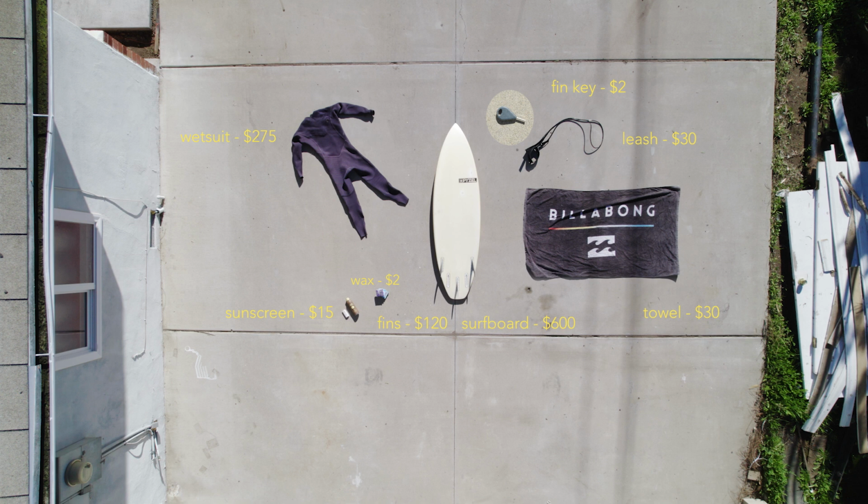Additional accessories that are not totally necessary, but that I still recommend, are earplugs, a wax scraper, a wax remover, booties and a hood for cold water, a board bag unless your board is a soft top, and for shortboards, a traction pad, aka a stomp pad.